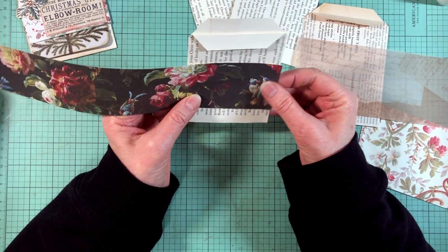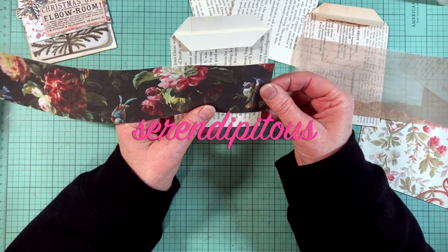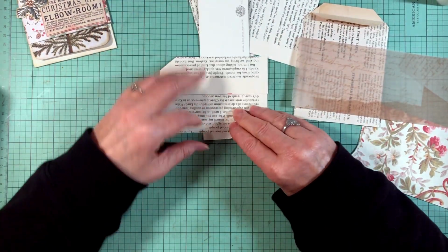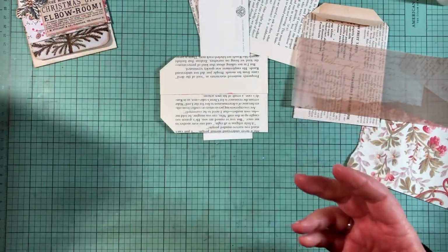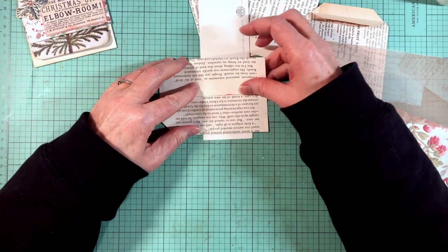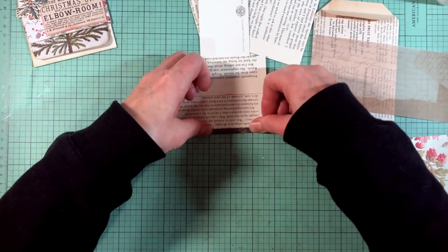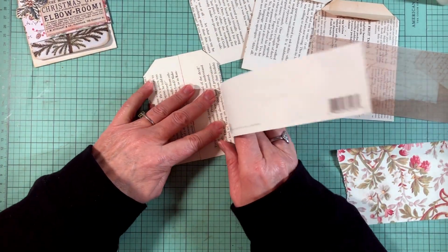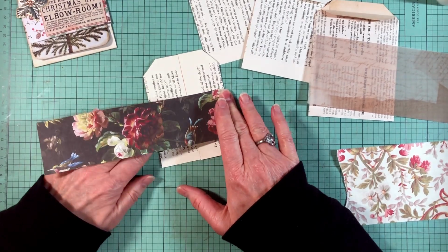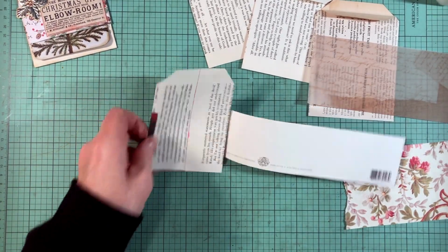So that kind of ties in the bird without me really trying. I have bird pieces that are die cuts and stickers and all kinds of things, so we'll find something here to decorate with. So it may be that the bird is on the tag and on the pocket. We'll see. So the easiest thing is to just fold it over and glue it down.